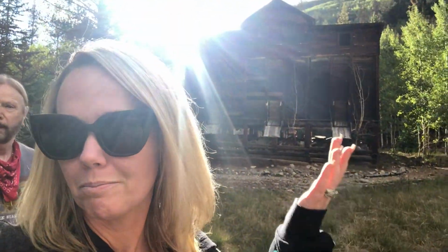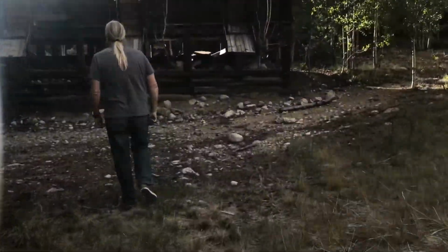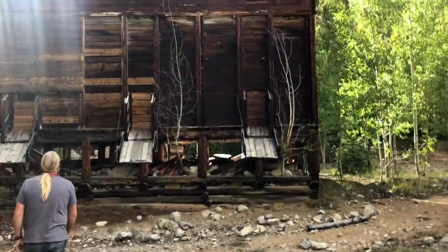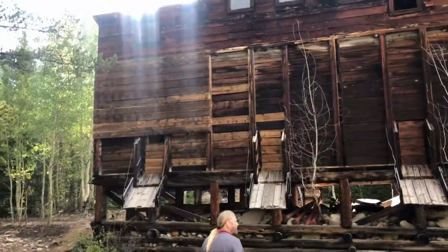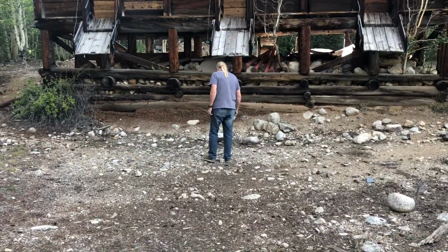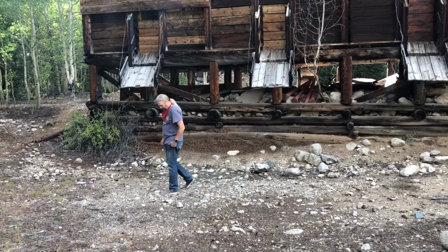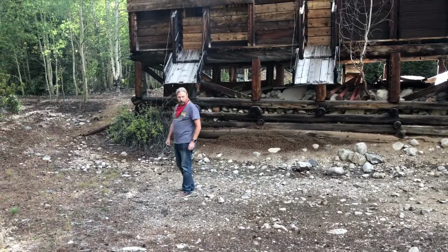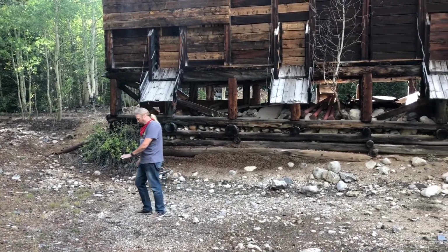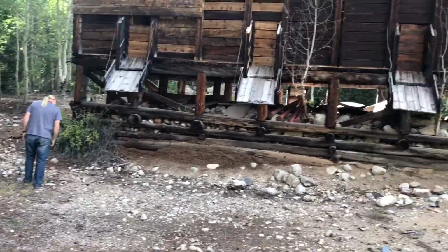And this is like an old mine building, part of it. We are going to have to ask. The sun is not helping with this. There we go. Look at this cool building. Very cool. I bet your metal detecting could find some things. That's what I was just thinking. And Chris said it rained really hard, so a lot of times that's good for stuff washing out.